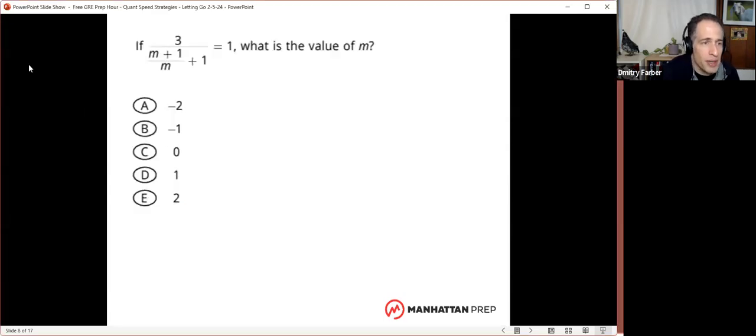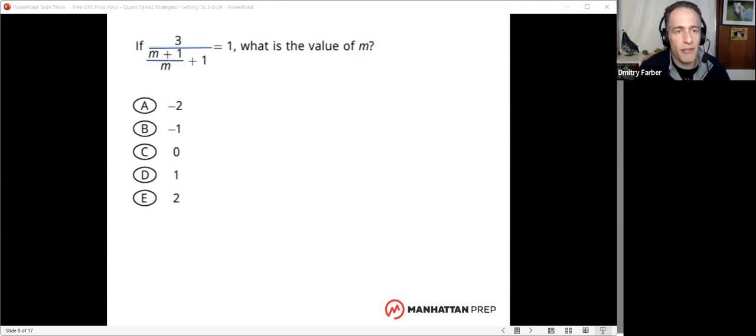So what's a good first step here? If I'm dealing with this equation, what can I do? A good bit of recognition is that if a fraction is equal to 1, that means the top and bottom are the same. But honestly, even if I don't recognize that, I can also simply multiply both sides by the denominator, and I get that denominator on the right.